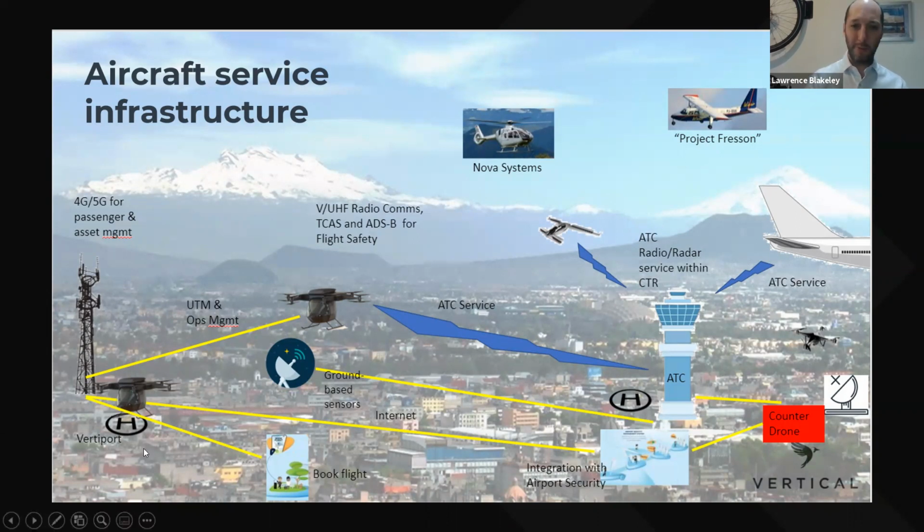So if we just work from left to right on this slide, we have what we're calling vertiports. Now we need chargers. How many vehicles are going to be charging at once? What kind of maintenance activities need to happen? Clearly a very different operation than a helicopter operation. We want to take credit of the latest standards of technology, and 4G, 5G is just an example of that. How are the vehicles integrating into the emerging networks that are being investigated and invested in at the moment?